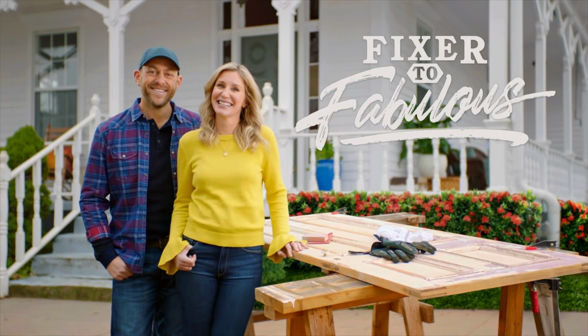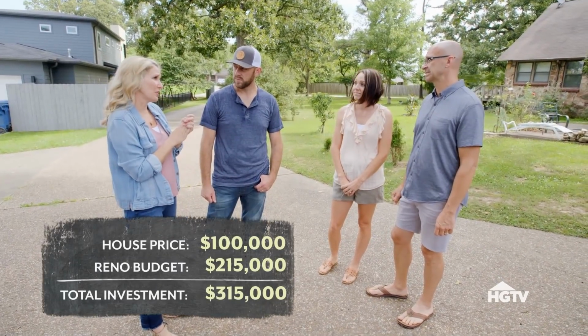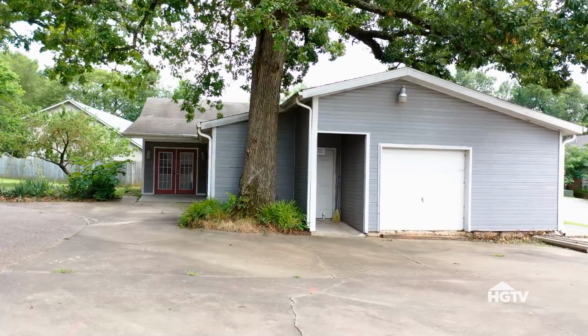Goodness, it is so pretty. How much have you guys set aside? $215,000. That's a pretty good amount to work with, I feel like. What are you wanting here? We just want this to be a really fun, welcoming, inviting space. We want to see some character.